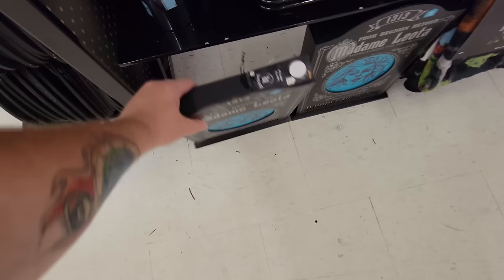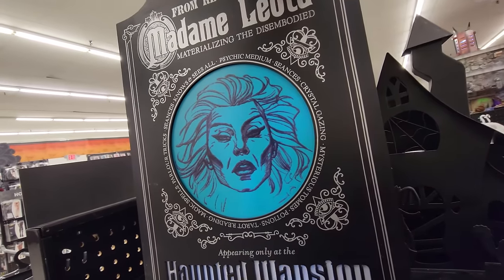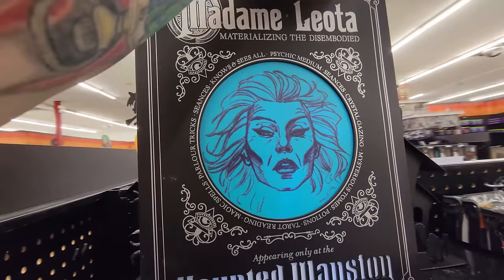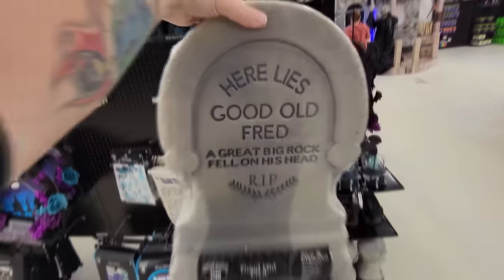I almost missed this Madame Leota light up sign. Let's see if we can get it going. Yeah, you can barely see it because it's so light in here, but that face lights up. And we got a headstone here that says, "Here lies good old Fred. A great big rock fell on his head."